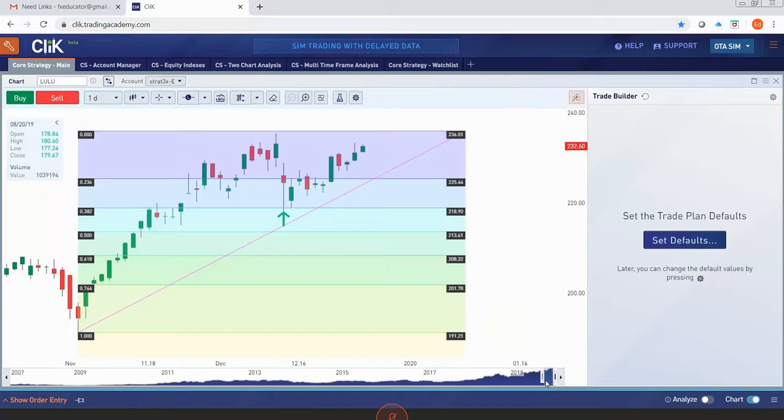Look at the way it pulls back after earnings. Hits an all-time high, right? And that's on December 11th. And then it pulls back sharply after earnings. You see the green arrow? Lululemon drops exactly 38.2%, a 38.2% Fibonacci retracement. And now we're bouncing back up and we're heading back for the highs. And I think this stock is going to go higher.